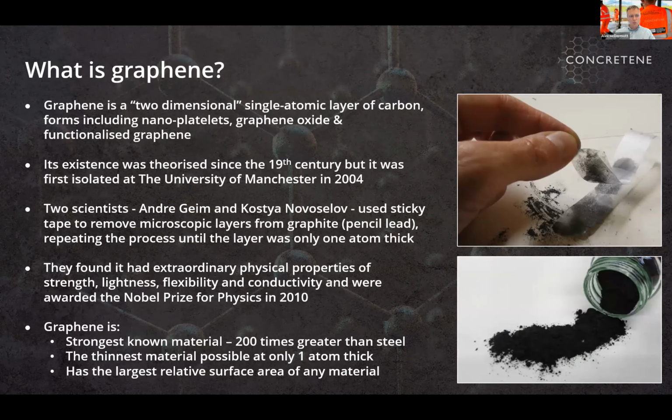So just a little bit about what graphene is. I'm a civil engineer, I'm not a scientist, so I'm not going to go into detail about the science, but just as an overview, graphene is essentially just a single atomic layer of carbon or several layers of carbon. There's various different forms, platelets, oxides, functionalized graphenes, and I think we get mixed up really. Graphene is the buzzword of the moment, but in actual fact, it's a two-dimensional material. And in the family of two-dimensional materials, there's over 150 different types of this material. So it's bigger than just graphene as one single material.